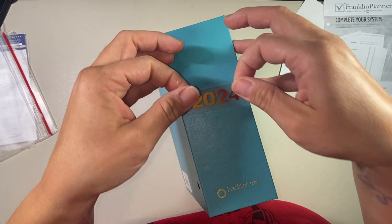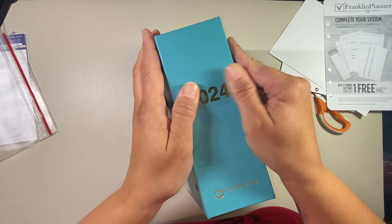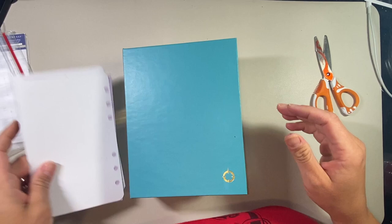This binder is so cute. There we go. All right, so guys, tell me what you think. I want to hear your thoughts.